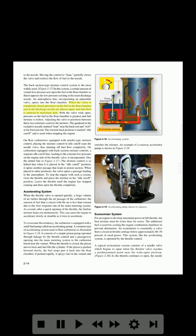When the valve is completely closed, pressures on the fuel in the float chamber and at the discharge nozzle are almost equal, and fuel flow is reduced to maximum lean. With the valve wide open, pressure on the fuel in the float chamber is greatest, and fuel mixture is richest. Adjusting the valve to positions between these two extremes controls the mixture. The quadrant in the cockpit is usually marked lean near the back end and rich at the forward end. The extreme back position is marked idle cutoff and is used when stopping the engine.